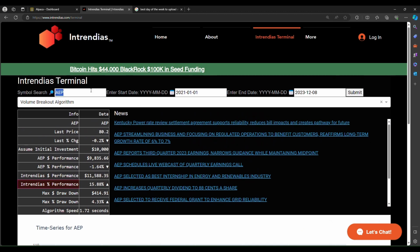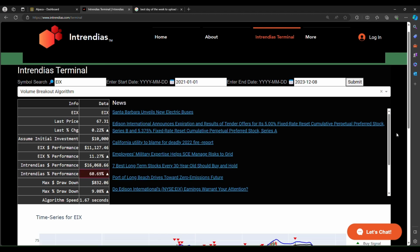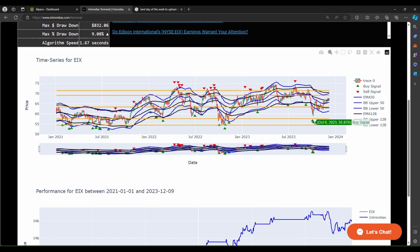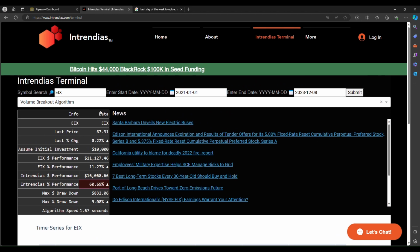We also have EIX, which is Edison International, a utility in California. Great return here, up 60% for the volume breakout algorithm, and it's up 11% if you just bought and held. So definitely getting ahead of the curve here if you use the buy and sell signals. And then we see a favorable backtest as well.